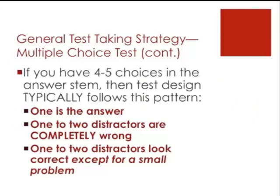So in this case, let's think about how they construct these particular tests. How do they try to distract us or trick us? Well, if you have a test that has 4 to 5 answer choices, then this is sort of how the test design usually works. 1, of course, will be the answer. But 1 to 2 of the distractors will be completely wrong. In other words, they have no hope in any particular context of being correct. But then there are usually 1 to 2 distractors that look pretty good, except for perhaps 1 small problem.